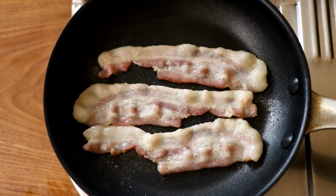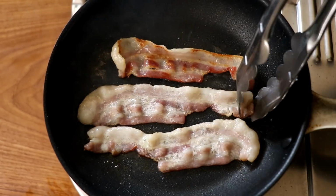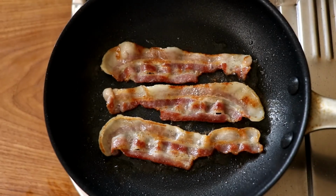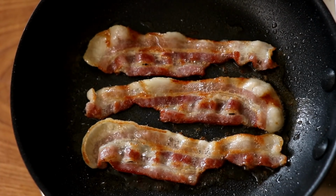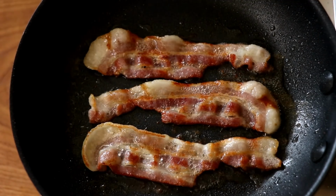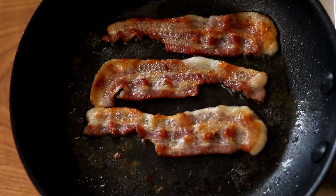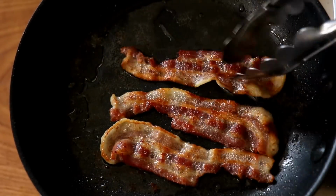And I have to be honest, ladies and gentlemen, I originally did not intend to add bacon to this recipe, but since I had some bacon at home which I needed to use up, and the fact that I like to cook with bacon fat, this made perfect sense. But the bacon in this recipe is completely optional. So if you don't want to use bacon, just skip it completely and you can start directly with some avocado oil or some coconut oil or any keto approved oil in the pan.